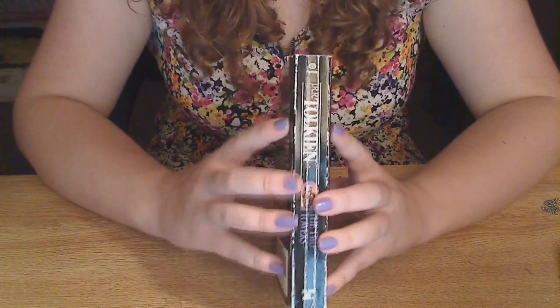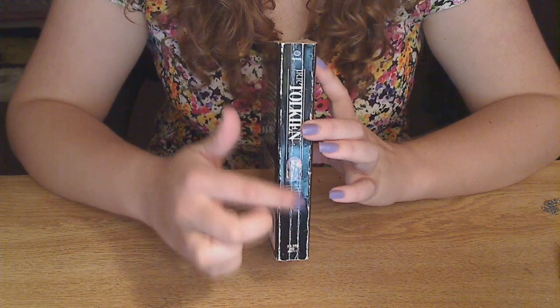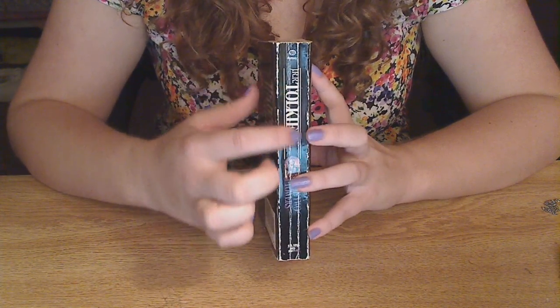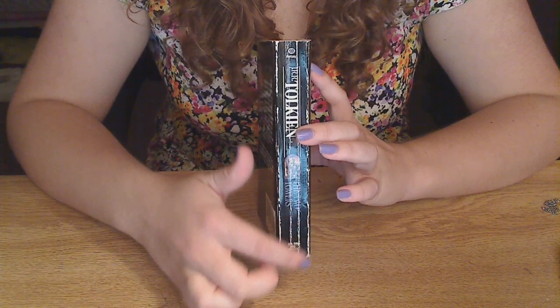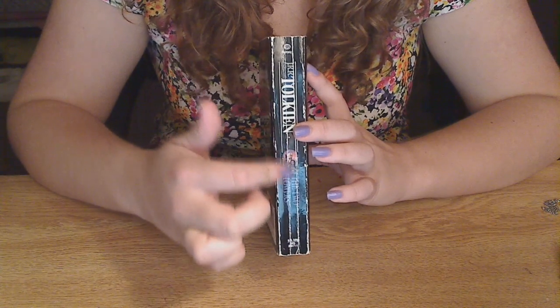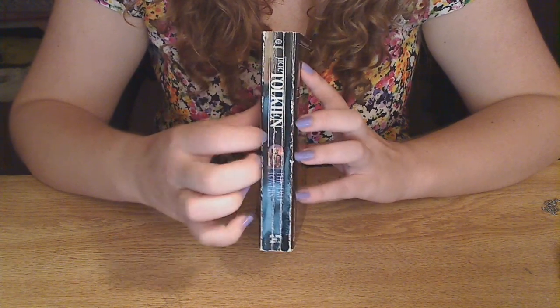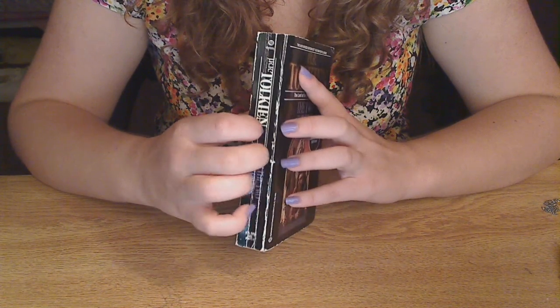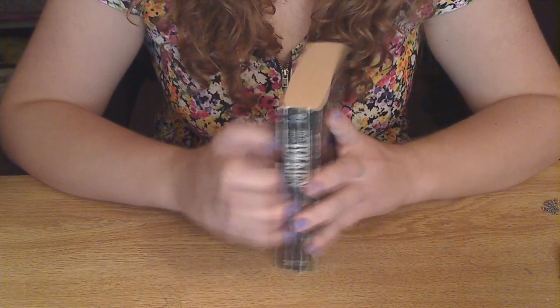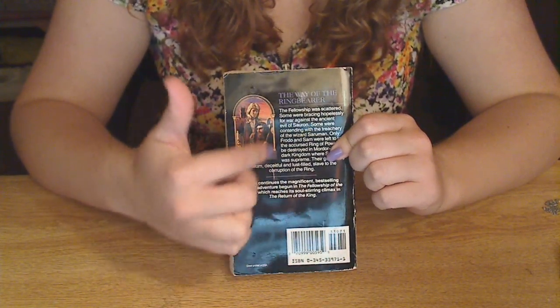So unfortunately, the spine on this one's a little bit creased. So if I ever see this copy somewhere else newer, I would probably pick it up again. But just having the copy is good for me. I just like the thought of having a lot of different covers. So that's okay. Now, here's the back. It's just a picture again.